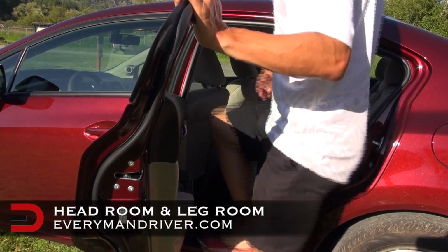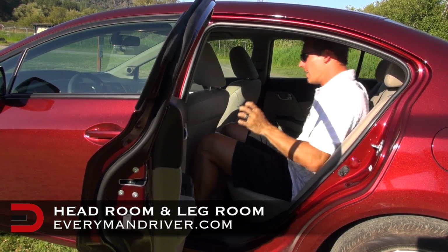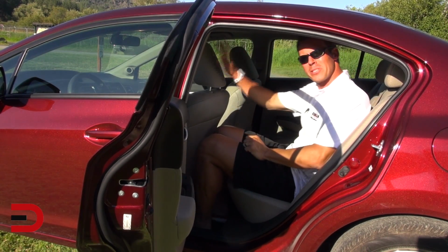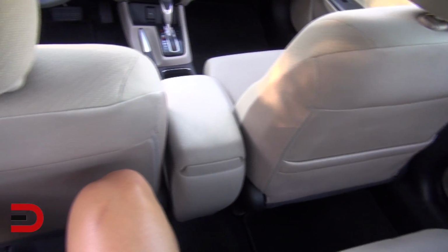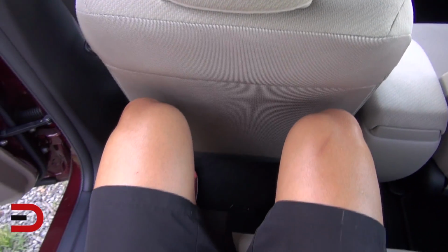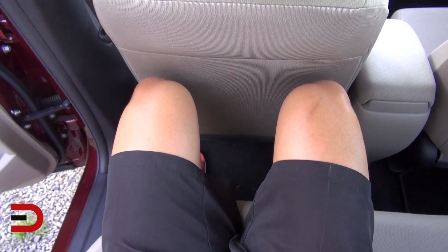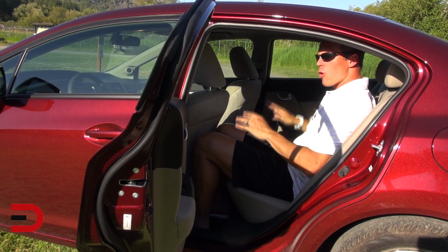Let's take a look now at the headroom and legroom in the back of the sedan, and this is pretty good. This is my current position as a driver, and the seat leaves me plenty of room back here between my knees and the back of the seat. As someone who's 5'11", this is more than comfortable for legroom. Headroom is just enough as well, so no problems there.